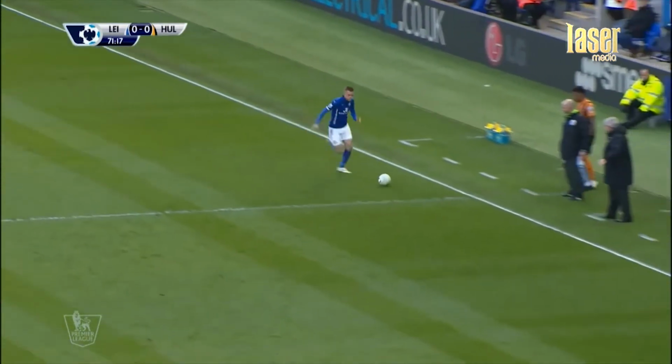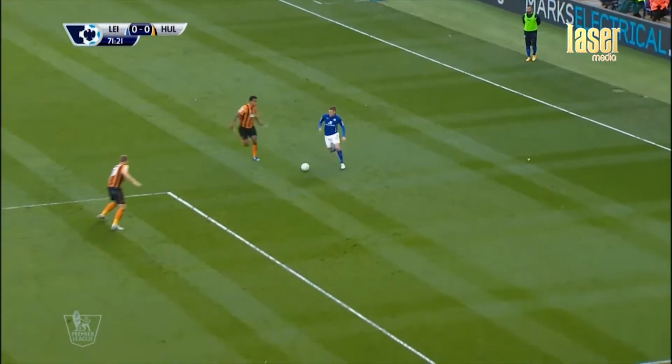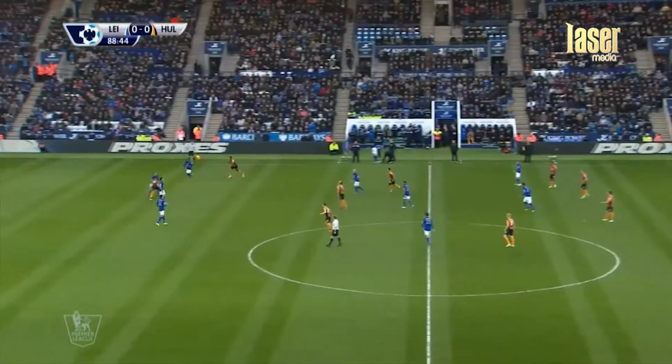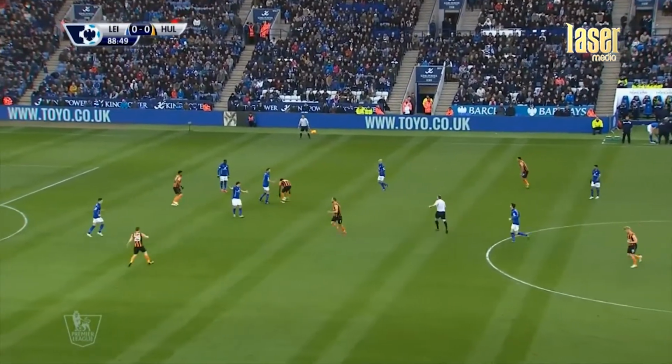The second red of the season for Huddlestone, who was also sent off at Chelsea back in December, and 5th of his career. Leicester pushed players forward to try and take advantage in the closing stages, with their need for the win arguably the greater. But it was actually the 10 men of Hull who came closest to nicking it at the end.